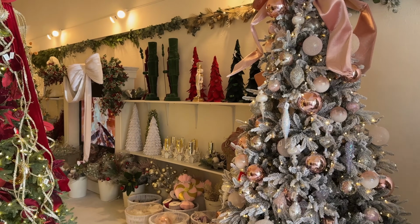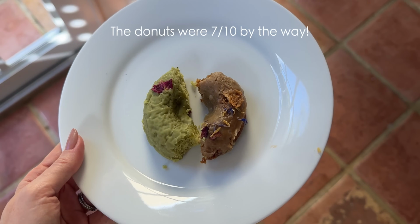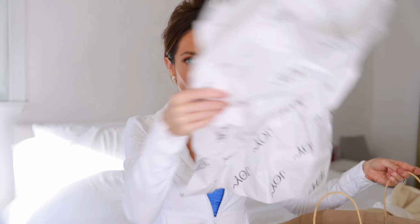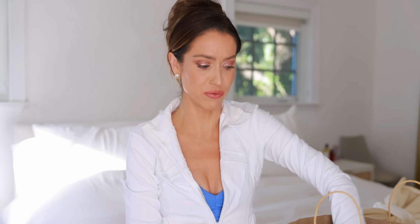This is my haul from the Christmas store, Joy Buy, when my husband and I stopped in a couple weekends ago. I found them on TikTok and I've been following the owner's story. She always dreamed of opening her own Christmas store and she quit her job and decided this was the year it was going to happen. And she opened up right on Miracle Mile in the heart of Coral Gables. It's so beautiful and I'm really happy for her. They have really cute stuff.